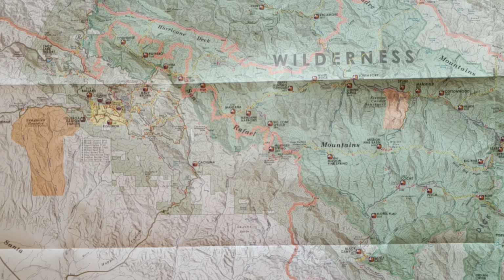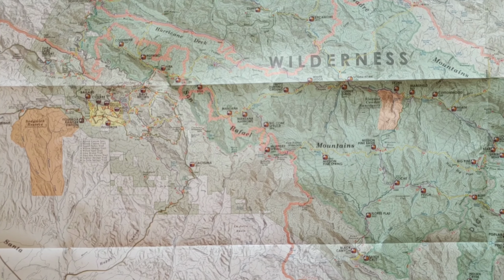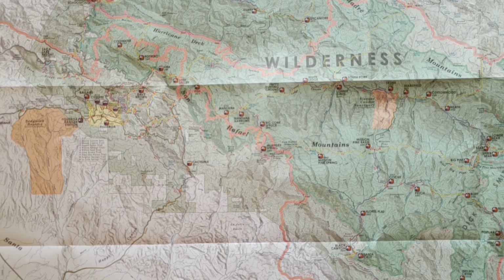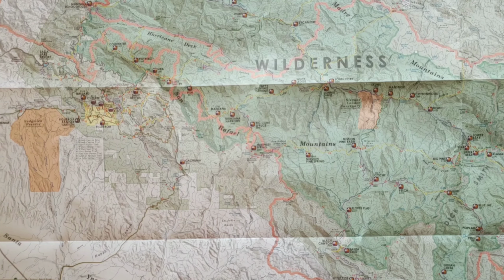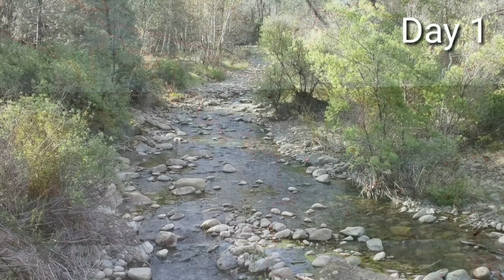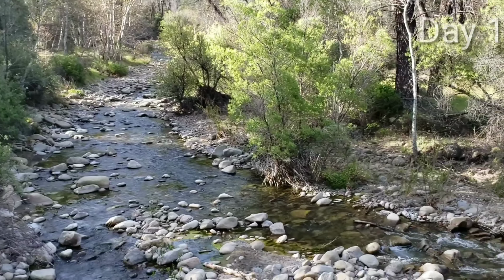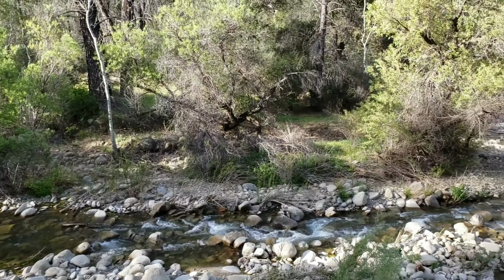And it was a super 4-day backpack, but it's really committing. It's not like a regular recreational backpack. On this backpack, you're really in wilderness, and you really have to be prepared both to find the trail and to be safe. Well, there's tons of water in Manzana Creek. It's going to be a really beautiful day.